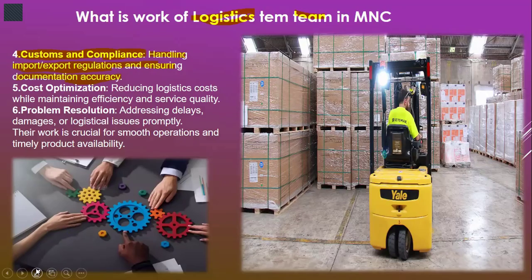Other than this, cost optimization. In the previous session we saw that the purchase team also does this activity, optimizing cost through multiple vendor choices to check which one is the best. But here the logistics team will check multiple transporters, multiple shipping lines, and multiple CHA and freight forwarders. Here the logistics cost needs to be reduced. Who will provide the best pricing? Not only reducing, but we also need to maintain the efficiency, product and service quality level.